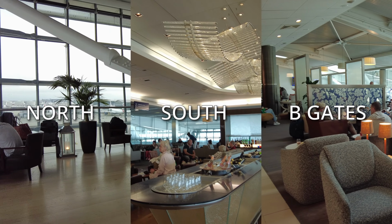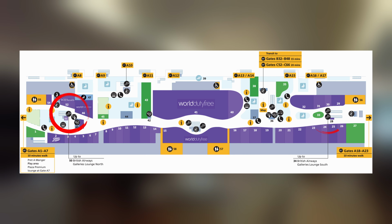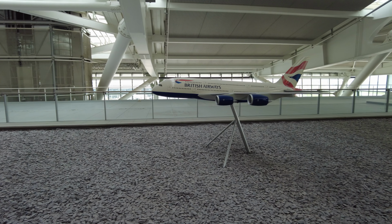There are actually 3 different BA business lounges in Terminal 5. Both the North and South lounges are in the main terminal building with the A gates, which are mainly used for short-haul flights. The South lounge is by far the largest, with everything you'd expect like buffet dining, self-serve drinks, and plenty of seating. The North lounge has the same food and drinks, but has an indoor-outdoor style terrace, similar to the First and Concord lounges.